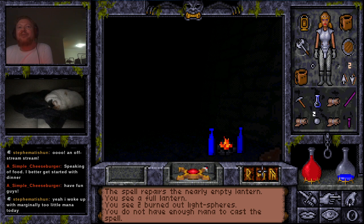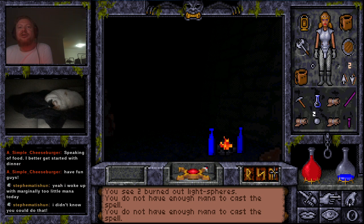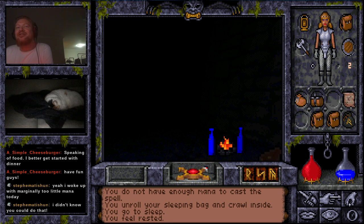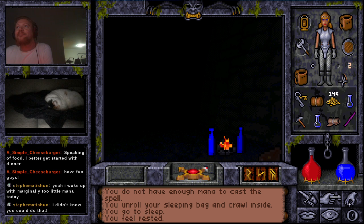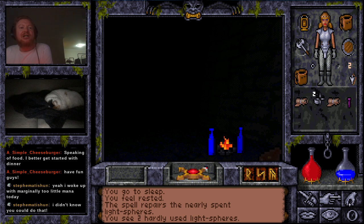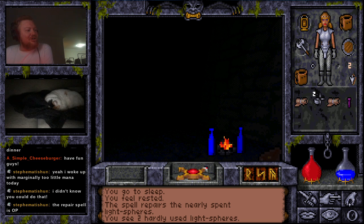We can't do the same spell on the light spheres, though, if we had the mana for it. Because the light spheres are really nice. Oh, okay. The spell repairs the nearly spent light spheres. Not bad. So I was using the enchant item spell before, I guess, on these ones. The repair spell is OP. Yeah.